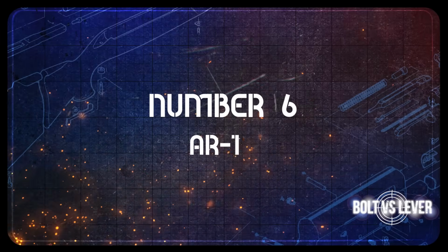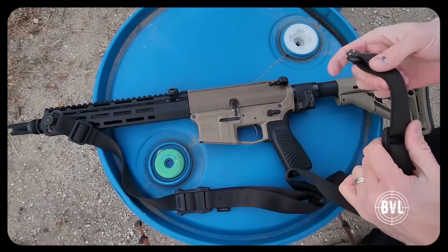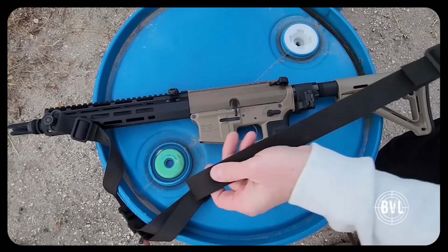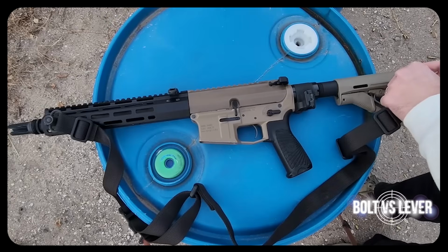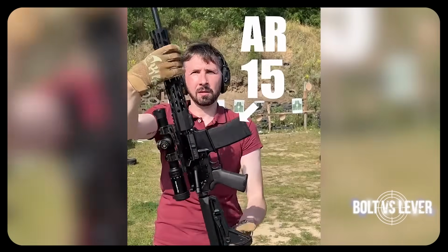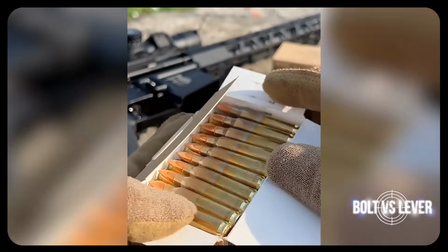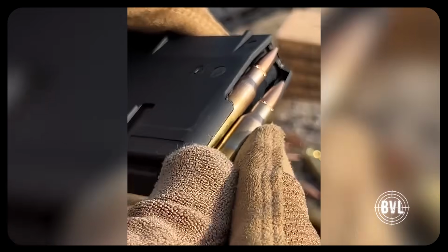Number 6. AR-15. America crowned the AR-15 the king of preparedness. Parts bins overflow, training courses revolve around it, and prices start around $650 for a basic carbine. With a free float rail and a red dot, the AR feels unbeatable, light, modular, and fast. But under stress or in harsh conditions, its flaws crawl out of the woodwork. Mine froze solid one February night after condensation iced the buffer spring.